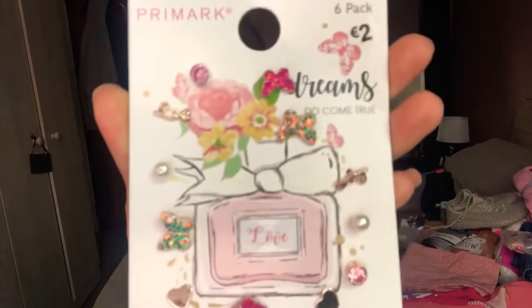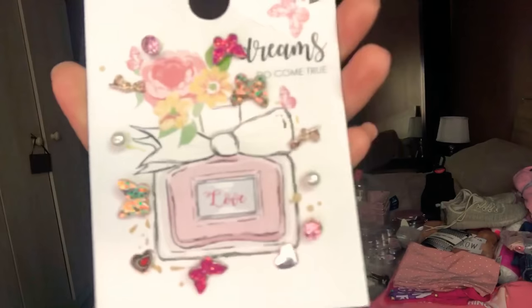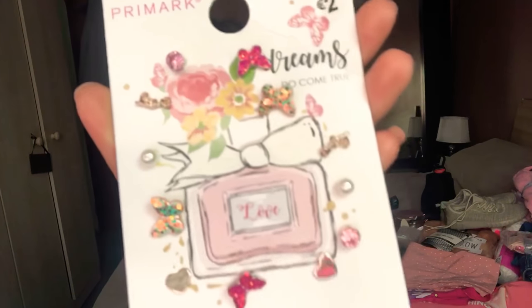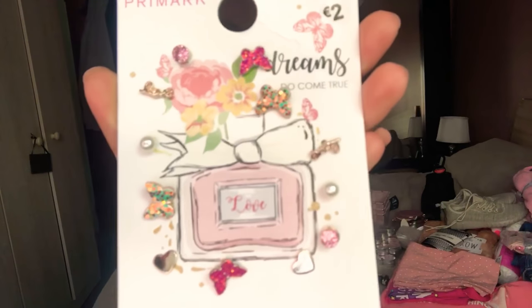Look. So the next thing we bought was some earrings. Mia's been dying to wear some earrings. They are super cute. You guys, they were €2. It's a 6-pack, and look at them. They are literally to die for. Look at those butterflies with the gold dots. They almost look like rose gold, and the pink butterflies are so cute.